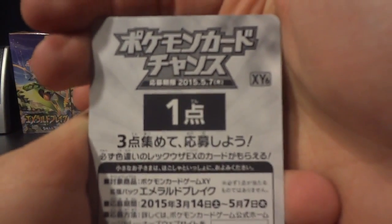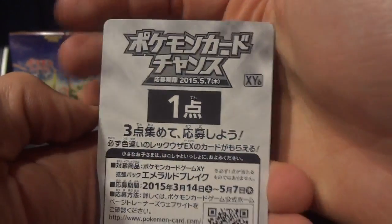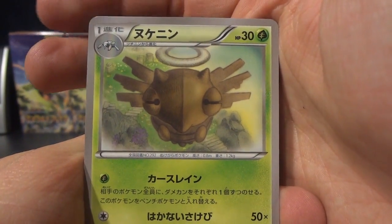So there's what I'm talking about right there, and it says right there that if you send in 3 of them, you're able to get the giveaway. Maybe I'll try to hook up with a Japanese person or someone who lives in Japan to get myself a shiny Rayquaza.